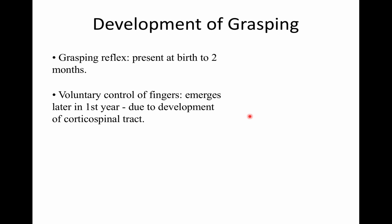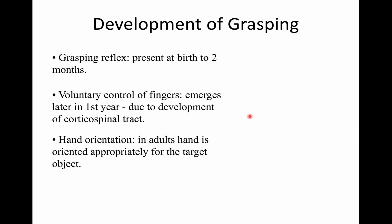In fact, the voluntary control of fingers tends to emerge later in the first year, because it takes a lot of time for the corticospinal tract to develop, and for the brain of infants to be able to coordinate the movements of all the fingers, and it takes time.